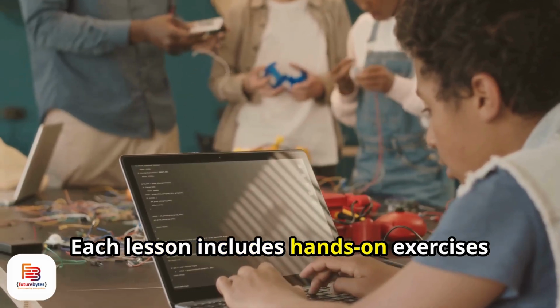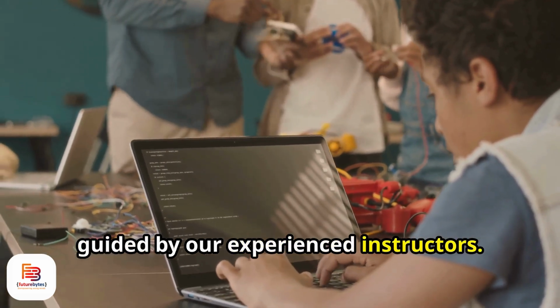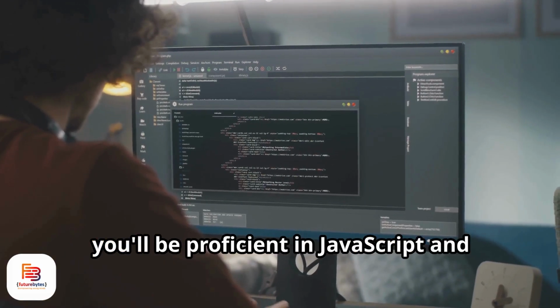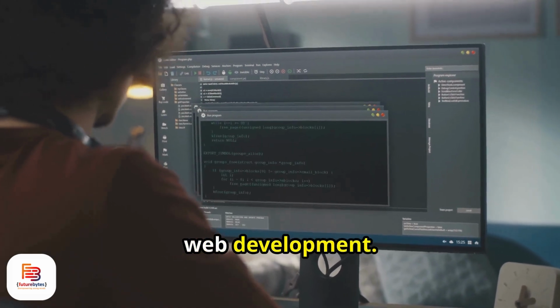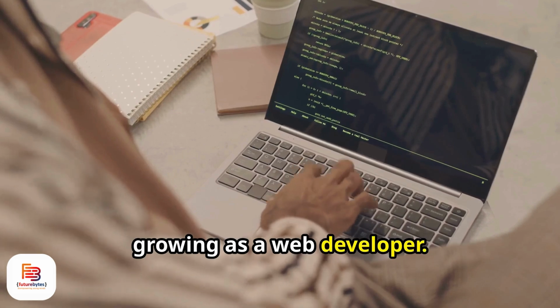Each lesson includes hands-on exercises and projects to put your new skills into practice, guided by our experienced instructors. By the end of the course, you'll be proficient in JavaScript and web development. You'll have the tools to create your own websites and the knowledge to continue growing as a web developer.